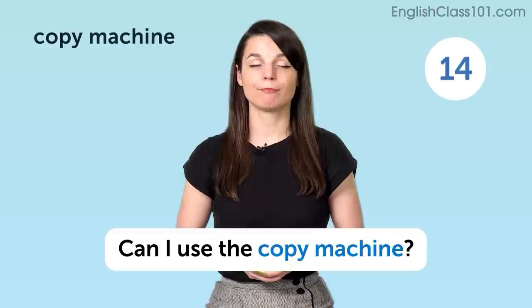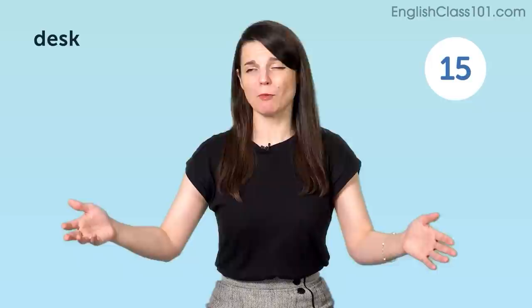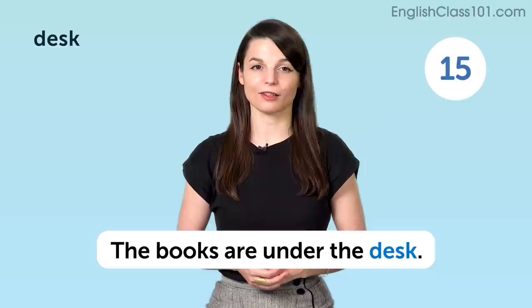Desk. A desk is a piece of furniture that most people have in their office or in their schools, and we use it for work or for study. The books are under the desk.